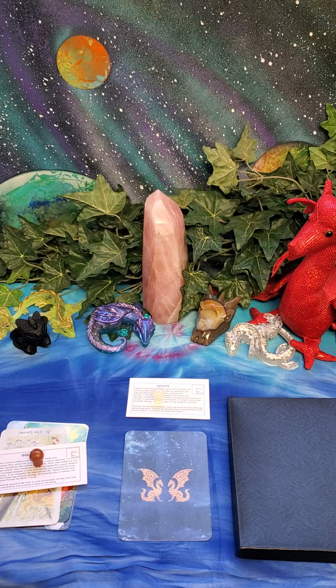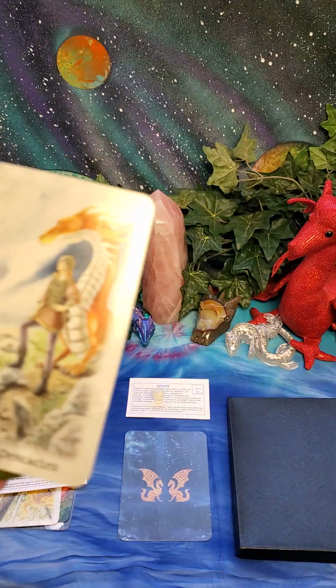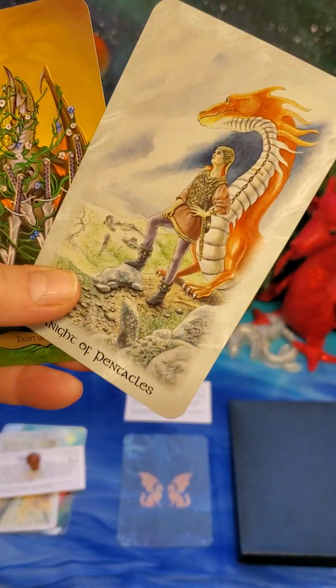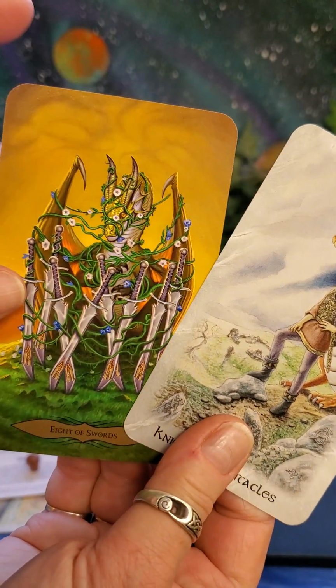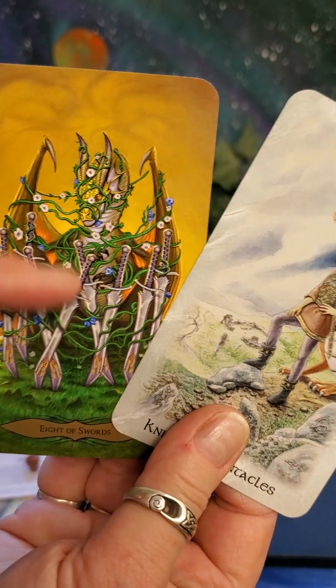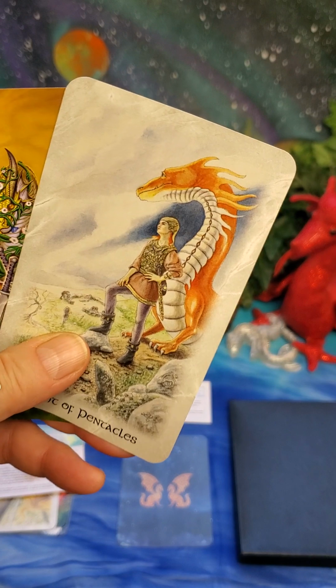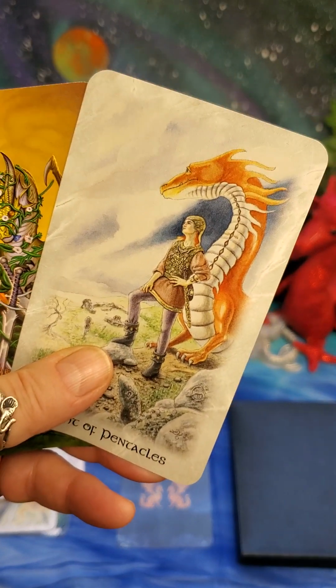Okay? From the Celtic Dragon Tarot, we have the Knight of Pentacles. So here we have the Eight of Swords, where we've made our own prison. We're going to break free from that by healing ourselves. And you know, a lot of people are like, well, how do I do that?